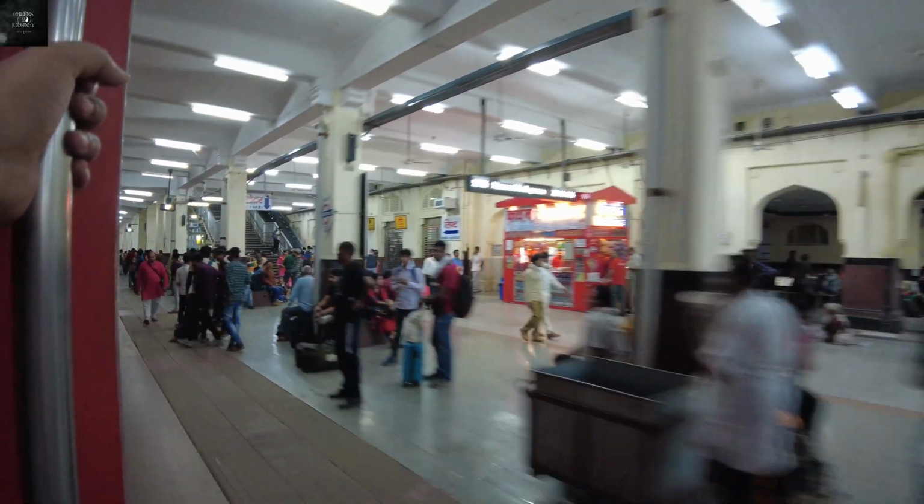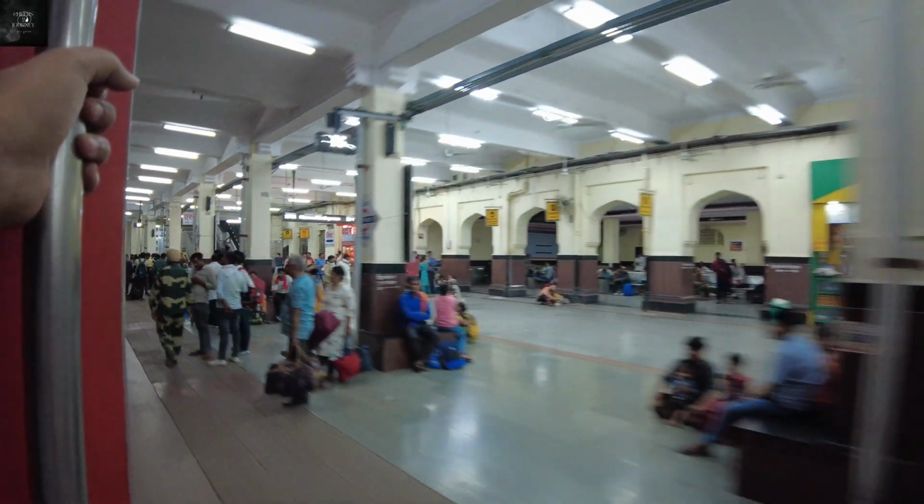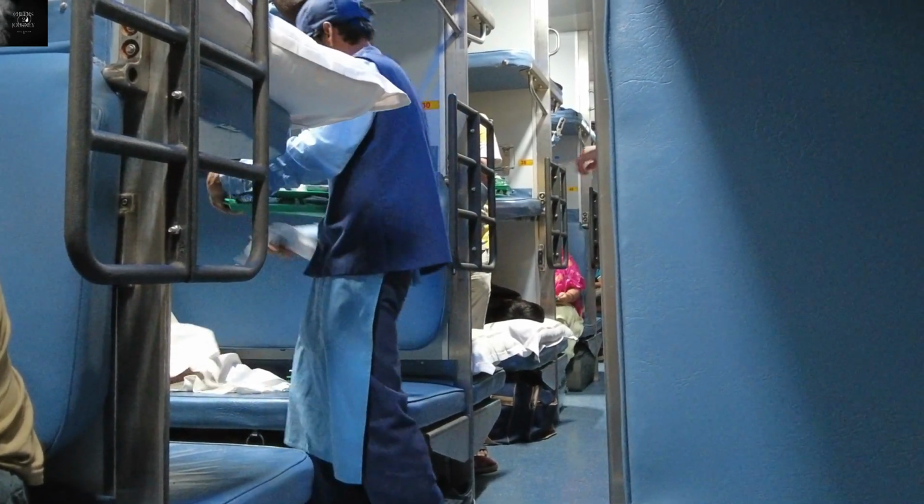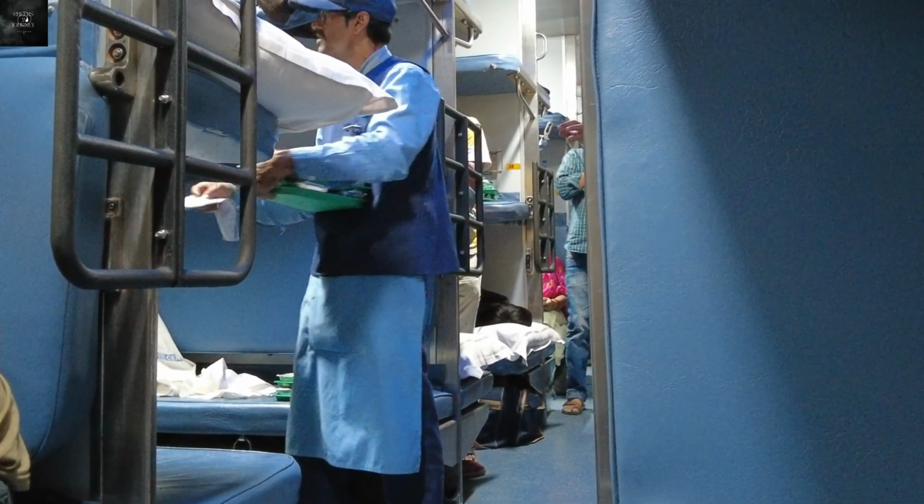Now, we should be served our dinner after departure from here. So, let's see when that happens. It's almost over 9, and that's when I got the dinner. He had actually started serving the veg one from 8:30 p.m. onwards. So, yeah, it takes a little bit of time, but like any other Rajdhani, the pattern is the same. The food for veg is served first, and then the non-veg is served.